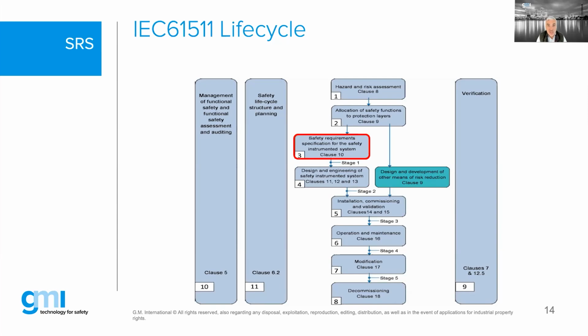The life cycle itself is nothing more than a working principle. In other words, it's a method explaining to engineers how to do step-by-step, systematic activities. Make sure you can document them correctly. Make sure you can verify or check them correctly. And let's try to achieve a certain quality of the work you are doing. So that's the whole life cycle.